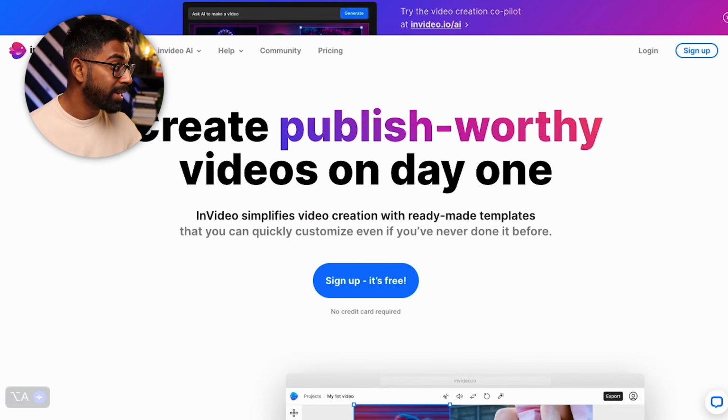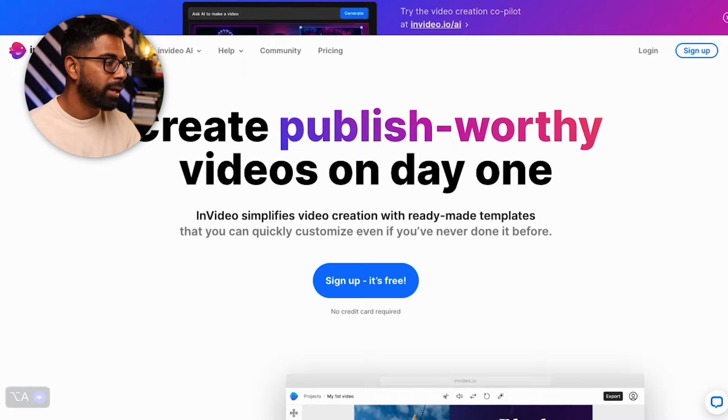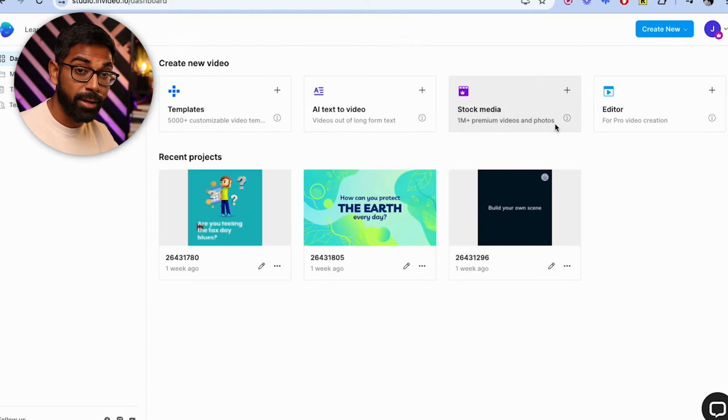And the great thing about Invideo is that it's an online web-based editing tool, so you can literally access your Invideo account from any device by just logging into your account. So let's log into my Invideo account, and as you can see, as soon as you log in, this is how the dashboard looks. And as you can see, it's pretty simple.